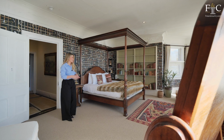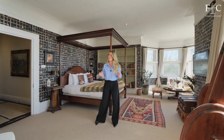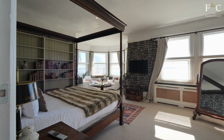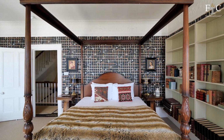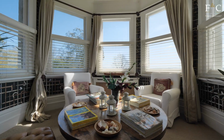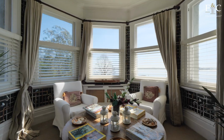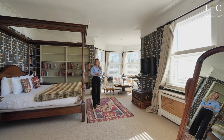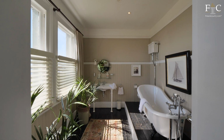Now, as I mentioned, there's 10 bedrooms in this manor house, but this primary suite is pretty special. Just look at the decor in here and how it is being fitted out. It's absolutely breathtaking. And with the views again of the estuary, it's so calm and serene in here. And make sure you have a little look at the ensuite too.